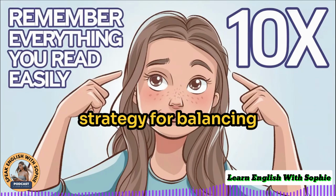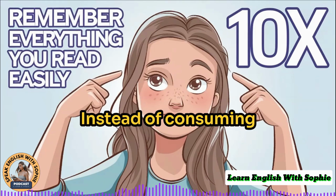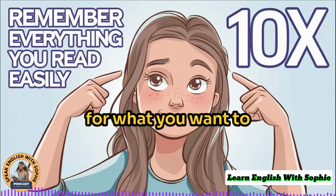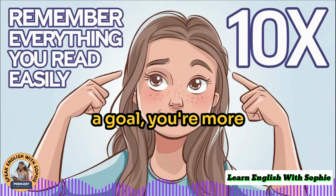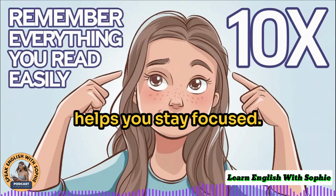Exactly. And another strategy for balancing consumption and digestion is setting learning goals. Instead of consuming information randomly, decide on a clear goal for what you want to learn or remember. Oh, I love that, Chris. When you have a goal, you're more intentional about what you choose to read or watch, and it helps you stay focused.